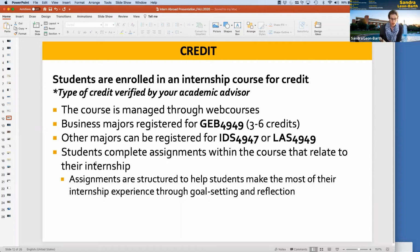So to give you a sense of what the assignments look like, the first assignment would be where you are setting learning objectives or goals for your internship experience. When you think about it, that just makes sense. That's a natural first step in an experience, right? Because you want to approach this very important experience very intentionally. And by setting 3 goals or 3 learning objectives, you are definitely going to make the most of that experience.